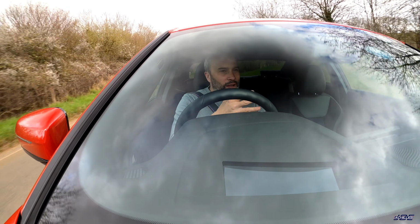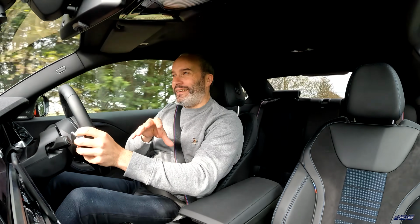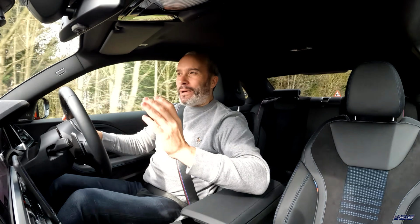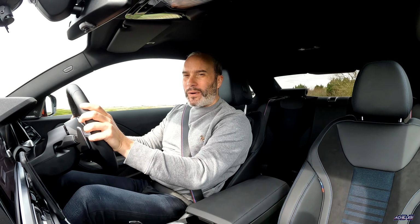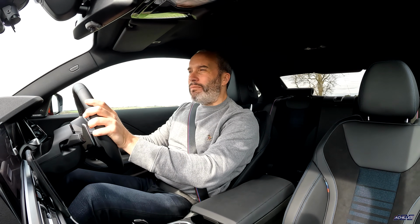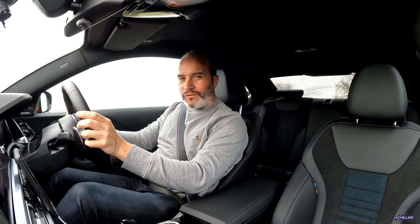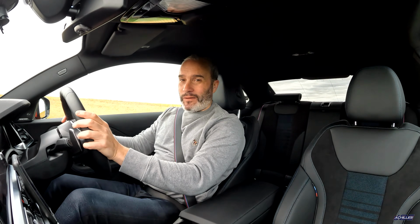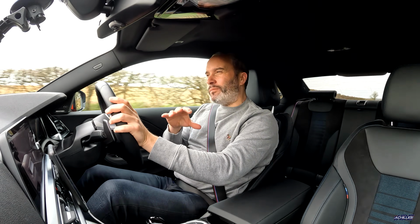So although on paper it has basically exactly half the power of the flagship M240i, in terms of power to weight ratio, it doesn't have exactly half of the power to weight. It actually has a lot more than that. So it doesn't feel pedestrian slow, but if you jumped straight out of a flagship M240i and into this one, you'd definitely notice the power difference. This would feel, I would say, somewhat underpowered.